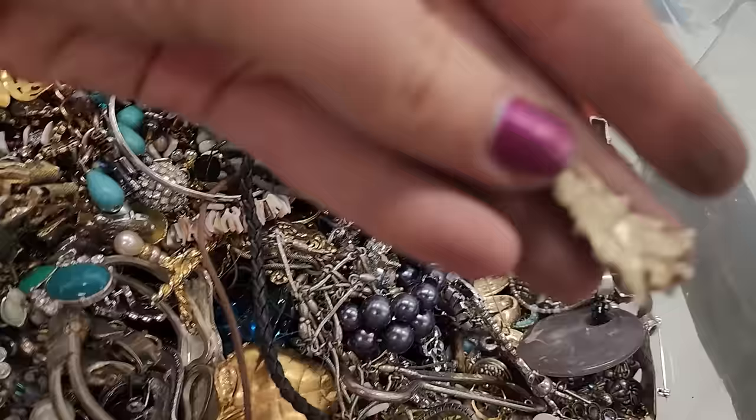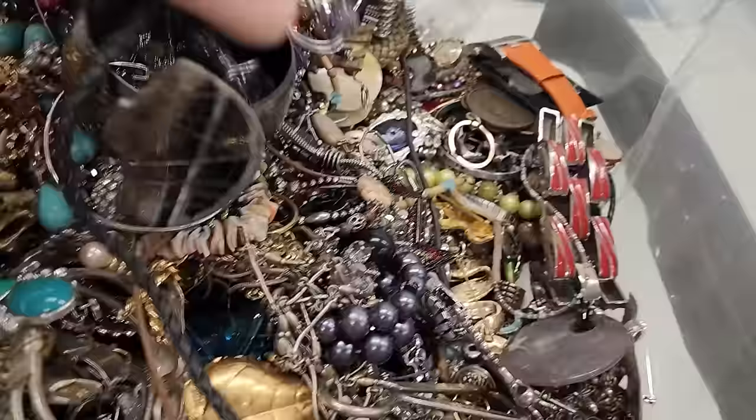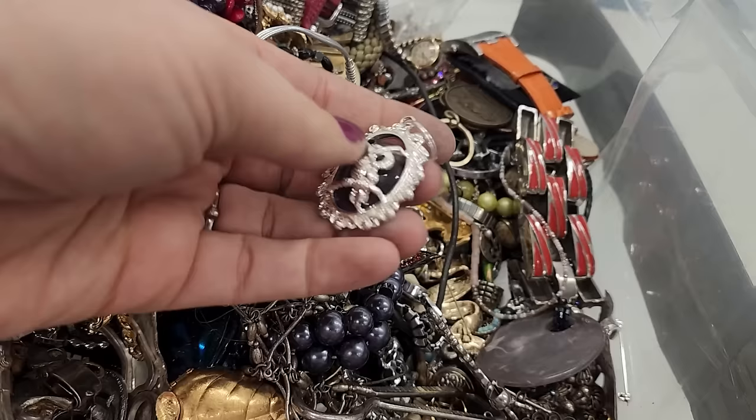What is this? Napier? Napier little tree? You guys can probably hear the Christmas music in the background. What is this? We have an owl pendant, and it feels like plastic.